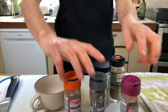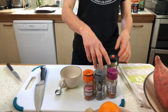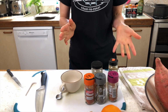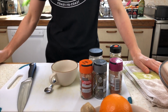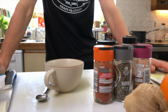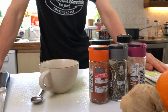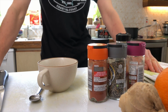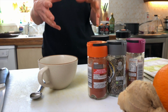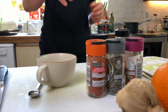So I'm just going to create the spice mix for this vegetable red bean gumbo. The one thing to remember is that all your spices are made from plants. Today we're going to be using thyme, marjoram, paprika and pepper. All of these spices are really concentrated sources of micronutrients. Now remember, nutrition is cumulative. So every time you use a spice, you're getting some kind of micronutrient into your body, and that's a really good thing.